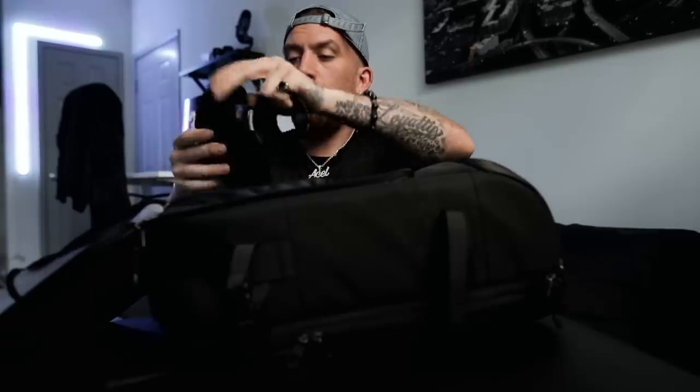Step up rings are vital. Get these and then get the biggest filter. That way you don't have to buy filters for every single lens you have. Cool, we got the filters out of the way.